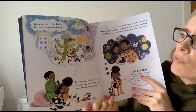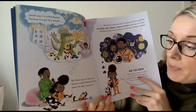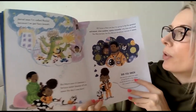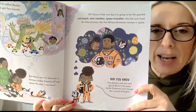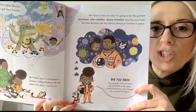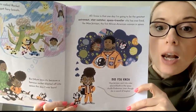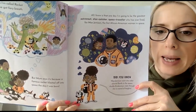Jamal says I'm called Rocket because I've got fiery breath. But Mum says it's because of a famous rocket blasted off into space the day I was born. All I know is that one day I'm going to be the greatest astronaut, star catcher, space traveller who has ever lived, like Mae Jemison, the first African-American woman in space.